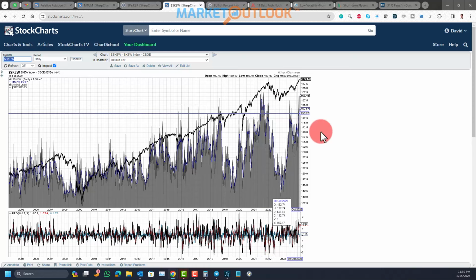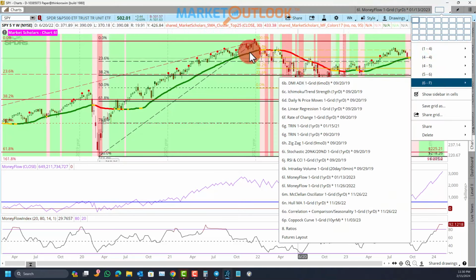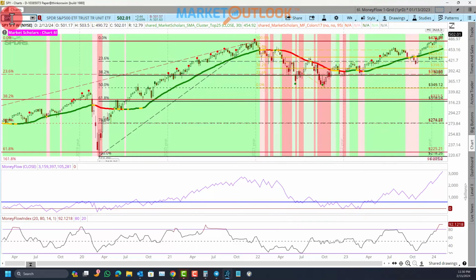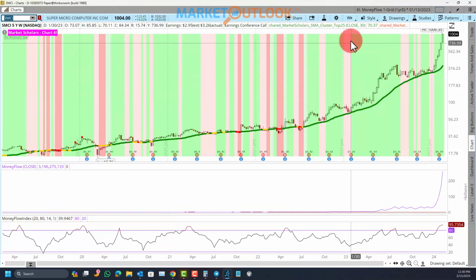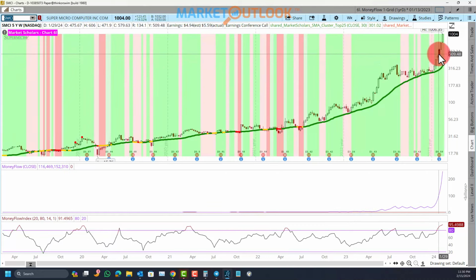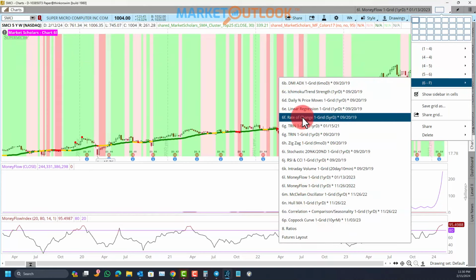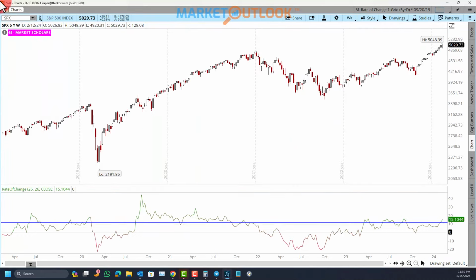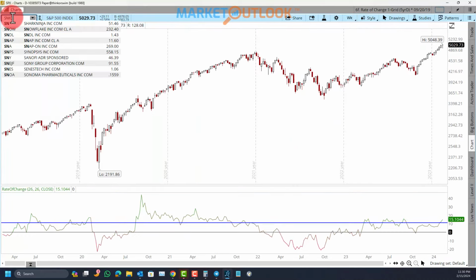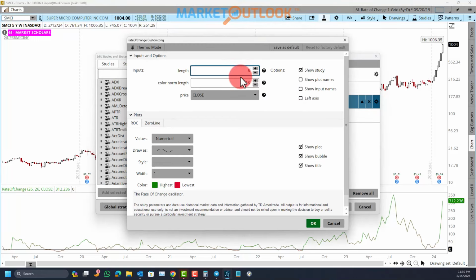It's not common for the skew to be this high, but it goes to show just how strong the move has been. Like I showed you some of the rates of change, but the big thing driving the Russell 2000 right now is its biggest component, and that is Super Micro Computer. You can see over the last six weeks it's really gone parabolic. Let's take a look at the rate of change on a weekly chart for that stock, which is now the biggest component in the small cap index.